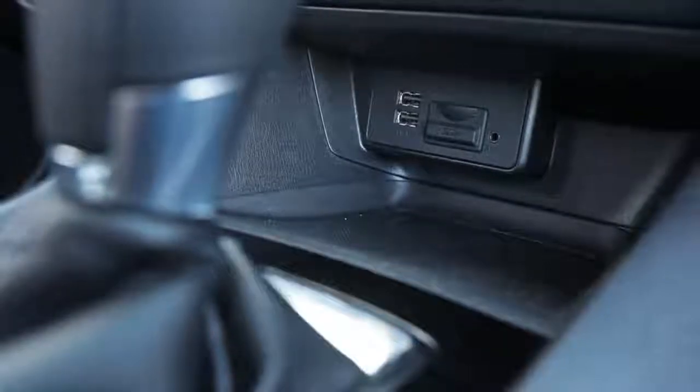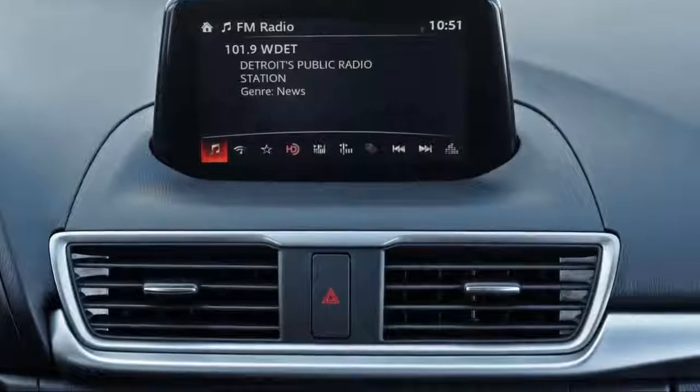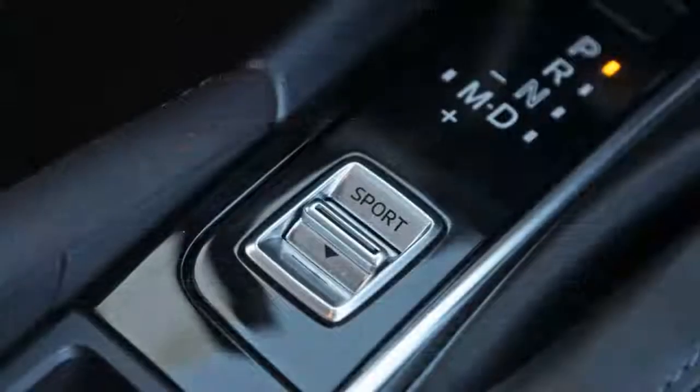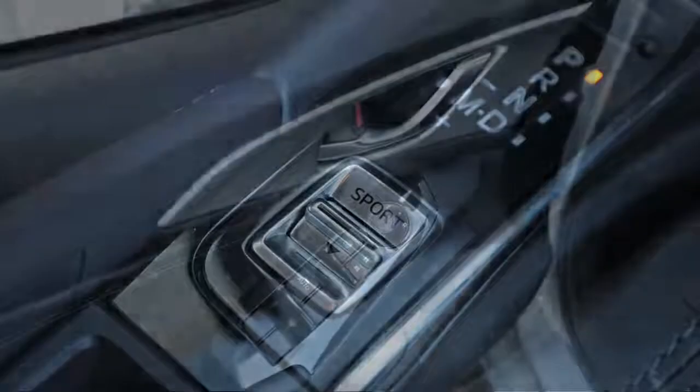While the base Sport trim still has the 155 horsepower 2.0-liter 4-cylinder, Touring models now have the Grand Touring's 184 horsepower 2.5-liter 4-cylinder as standard equipment.